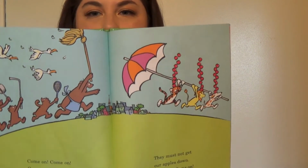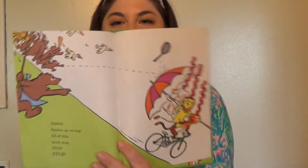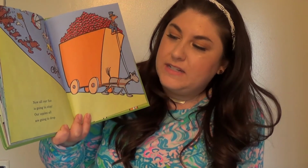Come on, come on, come on, come one, come all. We have to make the apples fall. They must not get our apples down. Come on, come on, get out of town. Who's going to win? Apples, apples up on top, all of this must stop, stop, stop. Now all our fun is going to stop, our apples all are going to drop. Oh no!